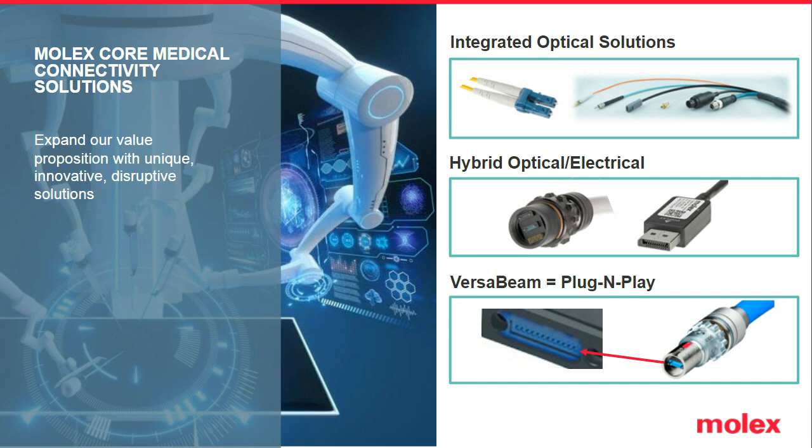Opto HD assemblies with HDMI, DisplayPort, and USB connectors allow for 4K and 8K displays to be used within operating rooms and surgical suites with improved clarity. Molex's VersaBeam MT technology uses an optical lens interface to expand the optical signal, which minimizes sensitivity to contamination, which essentially allows for a plug-and-play optical connector system.